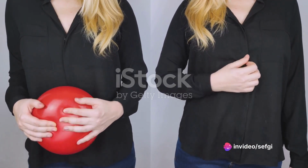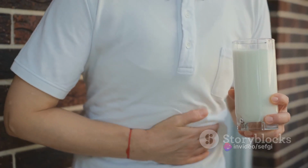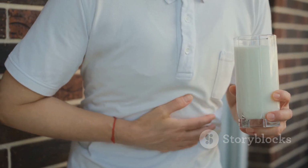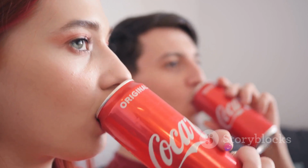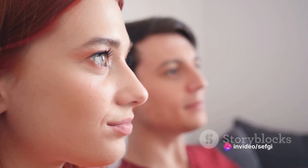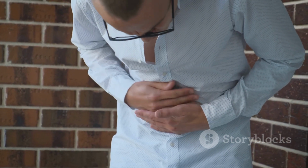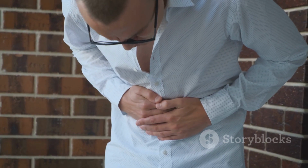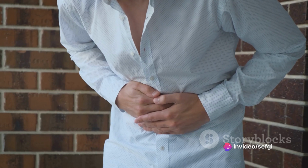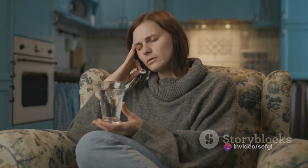Bloating is one of the most common issues. This is when your stomach feels swollen after eating or drinking. It's usually caused by excessive gas production, and in this case, the culprit is the extra carbon dioxide. You might also experience an increase in belching or burping as your body tries to get rid of the excess gas. Other digestive problems that can occur include gas and indigestion. Indigestion or dyspepsia is a general term for pain or discomfort in the stomach. It can be accompanied by feelings of fullness, bloating, and nausea.